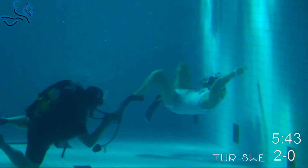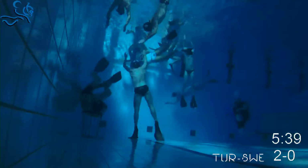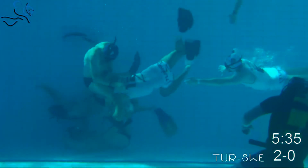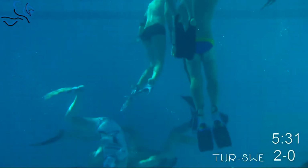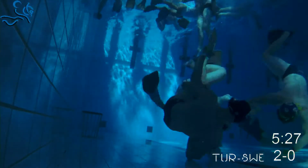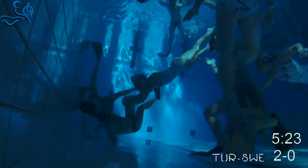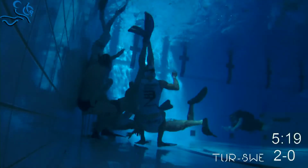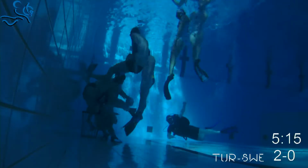Ball drops down. Turkish player finds a nice pass. Turkey really only needs to hold on to it, but they're coming in close to the Swedish goal. And now there's a player. Goal.